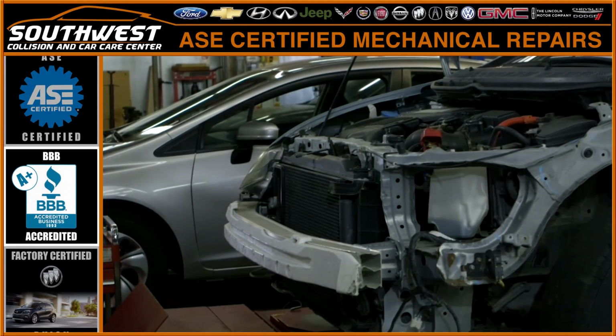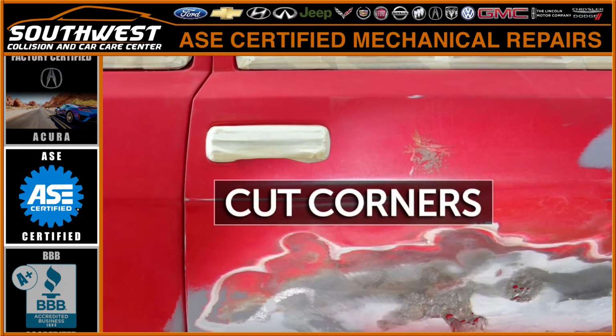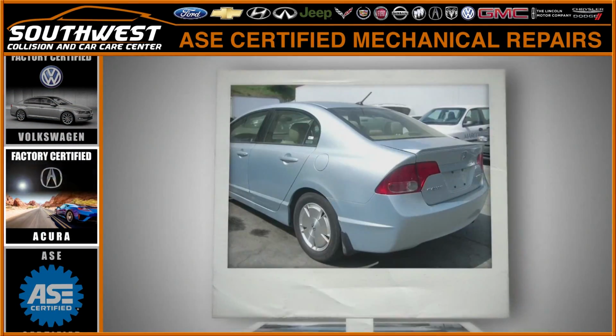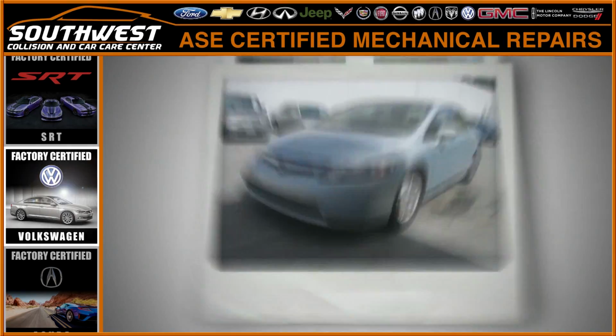To repair a damaged vehicle for less, to cut cost, someone can be motivated to get pretty creative, to cut corners, and that's where this story really begins. Unfortunately, what you see is not necessarily what you get, and a detailed examination relies on a lot more than just the trained eye.